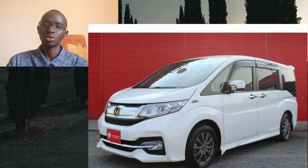On the other hand, this Honda Stepwagon has a more premium feel to it. It's the kind of minivan that can be used for executive businesses or as a family vehicle. That is not to say that it can't do what the Voxy can. It very well can, but it's a bit more upmarket and it will require a careful service schedule.